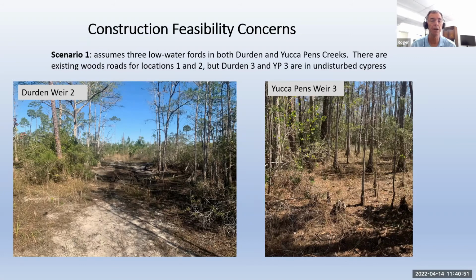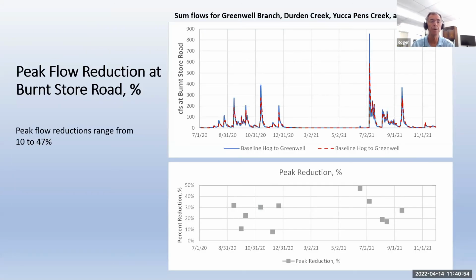Let's go to the next slide here. What I did is I took the flows for 5 different creeks that cross underneath Burnt Store Road. I added up all the flows for existing and proposed. The existing is the blue, and the dashed red is the proposed, and we're seeing peak flow reductions in the 10 to 30, 40% range. We are not seeing significant extension of low flow discharges towards the end of the year.